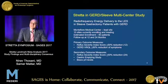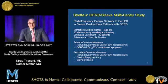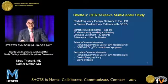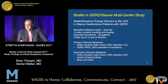In fact, this pilot, if you will, study was the seed for a multi-institutional study that's just been started. And this includes 10 sites. The lead site is Montefiore, and the planned enrollment of patients is 80. And the follow-up will be at 12 and 24 months, and there will be both subjective and objective parameters that are going to be studied in these patients, and we're all anxiously, excitedly waiting for the results of that study.